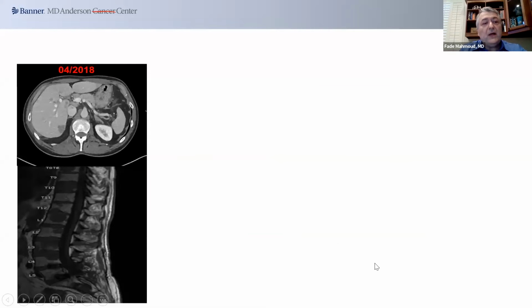This is a patient of mine. He had a metastatic melanoma. He presented April 2018. This is a CT scan of his abdomen. As you can see here, this organ is called the liver. And inside the liver, you have these hypodense lesions scattered in the liver. These lesions were biopsy-proven metastatic melanoma. This is an MRI of his spine. And as we can see here, there are hypodense lesions, these big lesions scattered throughout the spine.